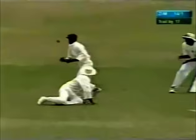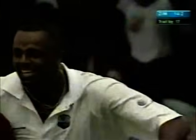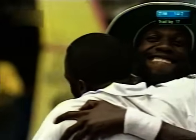No balls. Caught. Is level. Courtney Walsh holds level with Chapel Bell as the highest wicket taker in Test cricket history. And Sabina Park is going wild. So the West Indians on the field, they can sense that history is in the making.